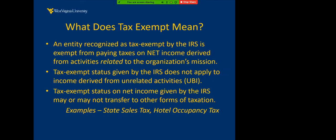So two exceptions is UBI, unrelated business income. And we're going to delve into that deeper here in a minute. But another exception, just to give you an idea, is with relation to sales tax. Sales tax is something that is governed on a state by state level, and it's up to that individual state as to whether or not they recognize WVU or the Research Corp as a tax exempt entity. For example, the state of West Virginia says we are tax exempt, we don't have to pay sales tax. The state of Pennsylvania does not recognize us. So if we purchase something in the state of Pennsylvania, we have to pay sales tax on it.